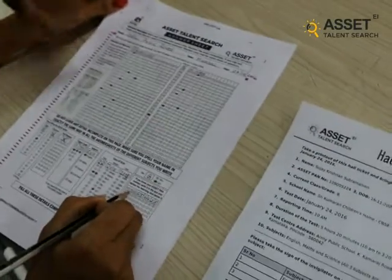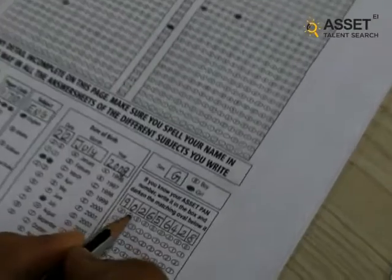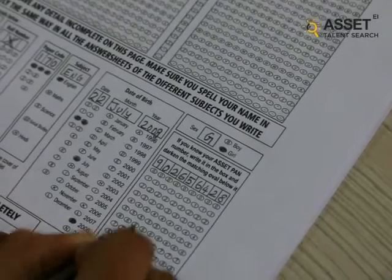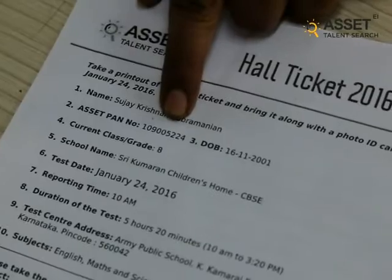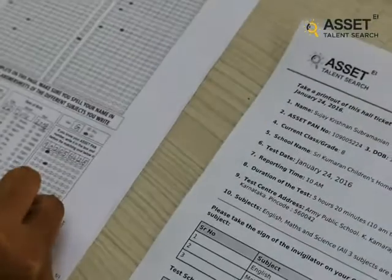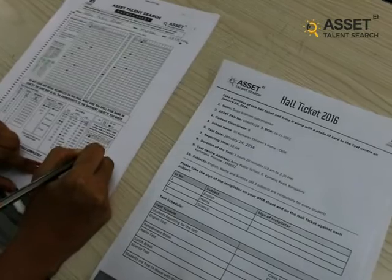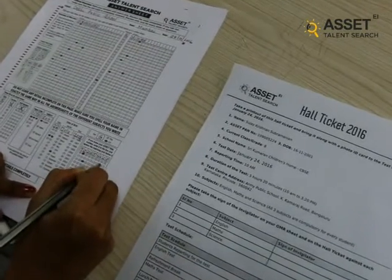They should write down the date of birth, and now the next most important thing is the asset PAN number. Asset PAN number is a unique ID of every student, and again asset PAN number is mentioned in the hall ticket also, so students should read their hall ticket and copy the same thing in the OMR sheet. Again, asset PAN number is extremely important, so I request all of you to please, when you are inspecting the OMR sheets, please check this information.